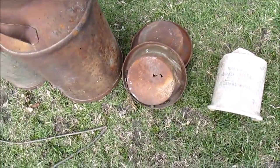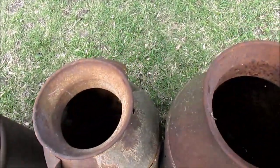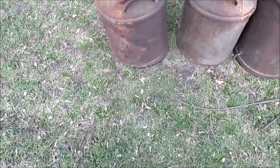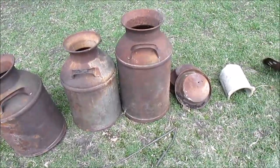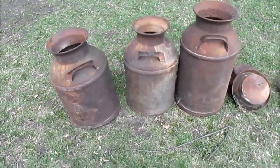So I got 3 milk can lids, and we got 3 milk cans. They're all rough, they're rusted out. But people sometimes like to use these for planters and things, so they're good enough for that. You paint them up and you set your flower pot or whatever on the top. So they're not all crunched in. This one's maybe slightly crunched in.